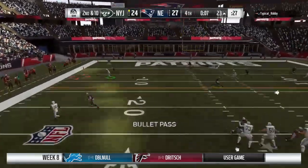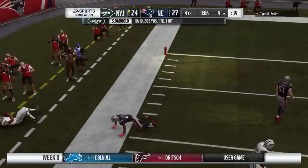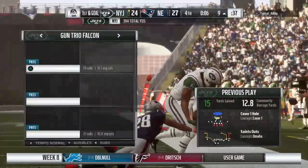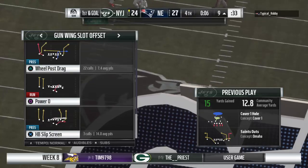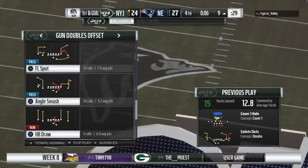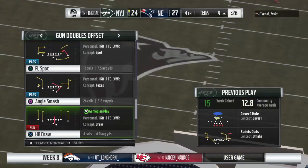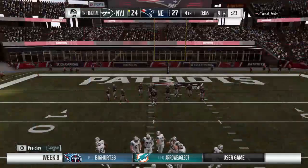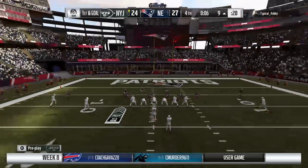Darnold. This will be caught inside the 10. The Jet passing game in rhythm. They've got another first. They got exactly what they wanted there. Out route, catch, get out of bounds, stop the clock. And I have to criticize defense here, because you know the situation. You want to keep them inbounds and have the clock run. So I'm sitting on the outside portion of the field and not letting them throw an out route. Throw anything inside and I'll make the tackle. An out route? That's not the way you're supposed to play it.